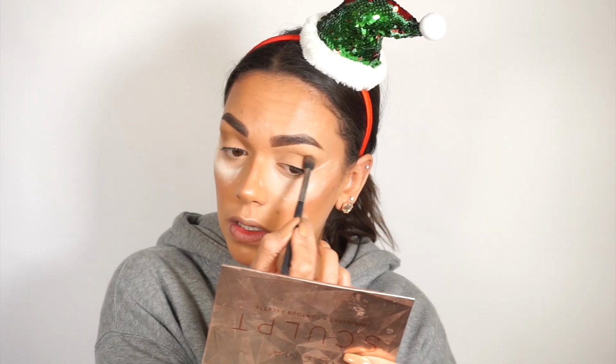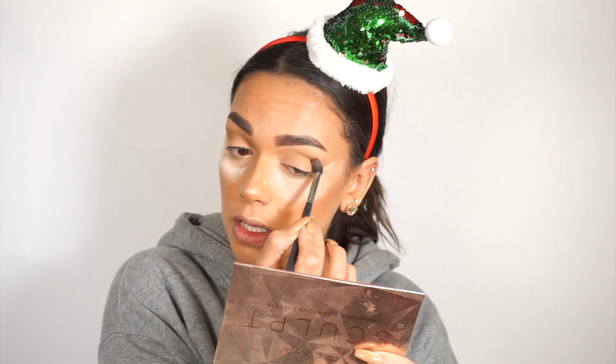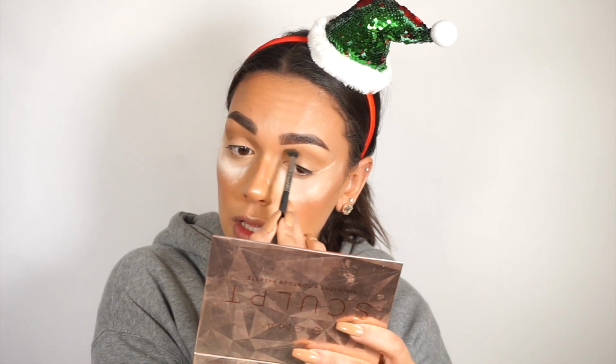We are not going to be doing an intense eye look today. Our focus of the eye is going to be our glitter liner. So I'm just going to use this to give me that natural contour in my eye. You can honestly just use a bronzer shade, but I love this palette, so I wanted to use it.